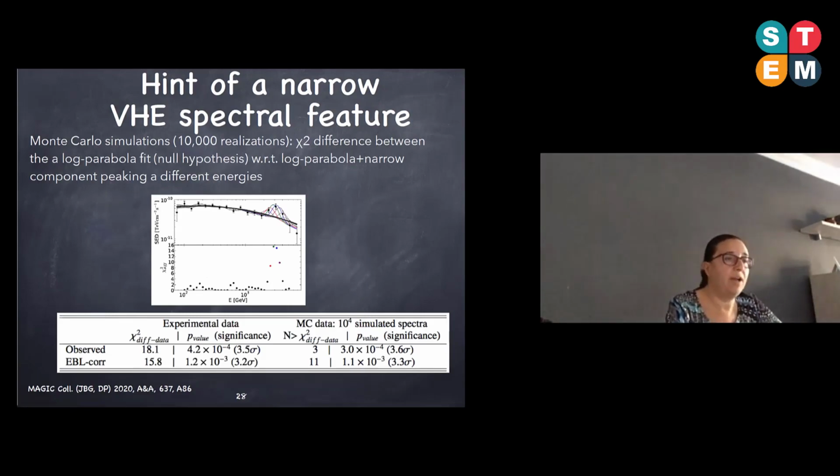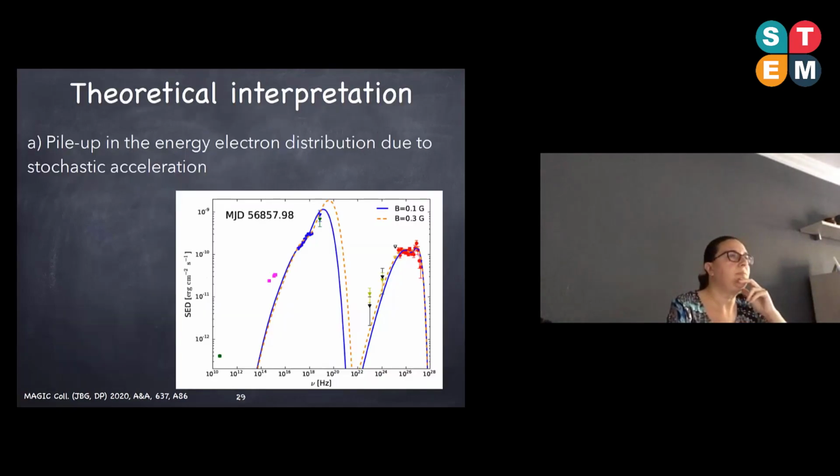And what we find, as you can see in this table, is that from these simulations we get a significance of 3.6 sigma for the observed spectrum, and for the EBL-corrected one, it is 3.3 sigma. So basically, as we discussed before, we are at the level of 4 to 3 sigma for the evidence. Okay, so up to here, this is what the observations look like.